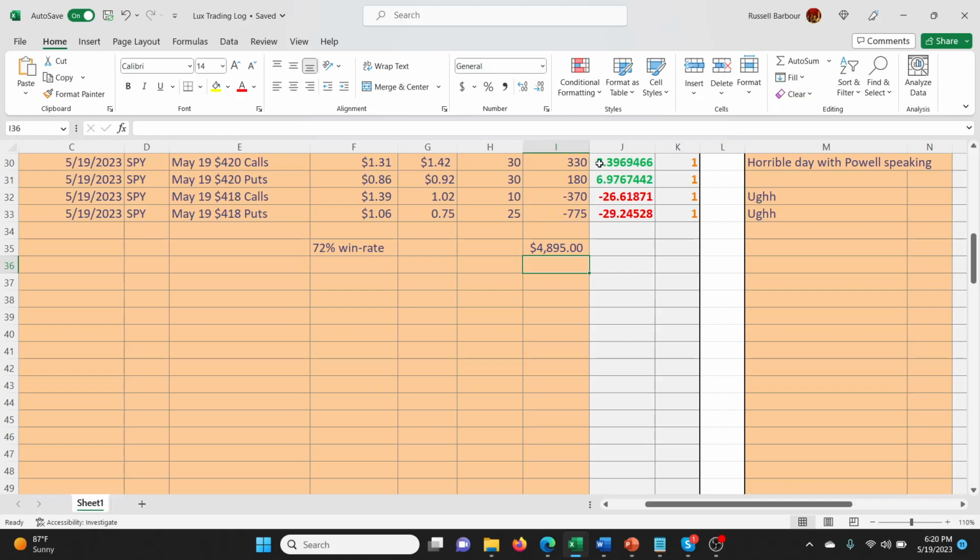So 2 small wins, 8%, 7% almost. Then 2 of the largest losses I've taken with Lux Algo yet, which are not devastating. I mean, when you're doing these volatile options, 26% and 29%, not the end of the world losses, right? I mean, it's fairly normal to take 40, 50, 60% losses on 0 DTE stuff if you're not disciplined. So this is disappointing for me because these are quite large percentage losses, so it wasn't the most happy.